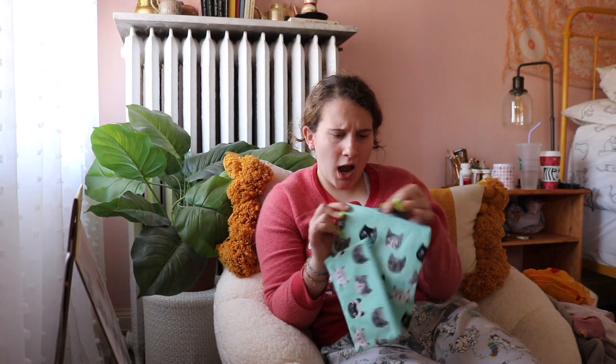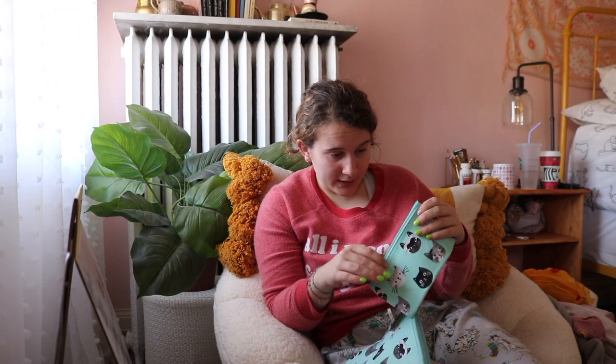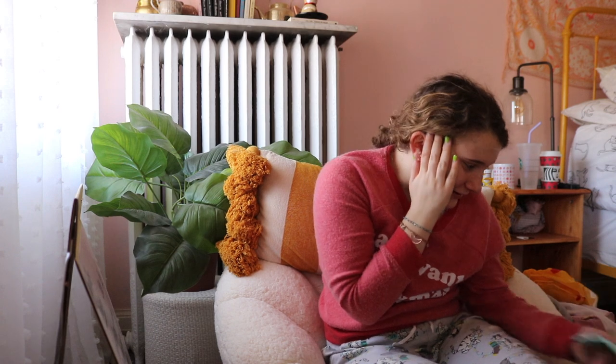Oh my God, they're reusable snack bags. My mind is officially blown. Oh my God, I'm obsessed with these now. I thought these were just pen bags. Oh my God, I don't know what to do with my life. My mom got these when we were in New York together. It was at the Japanese bookstore. Oh my God, they would have that.